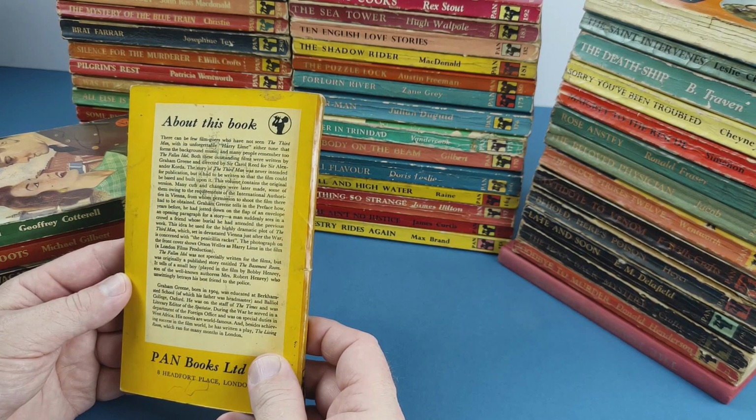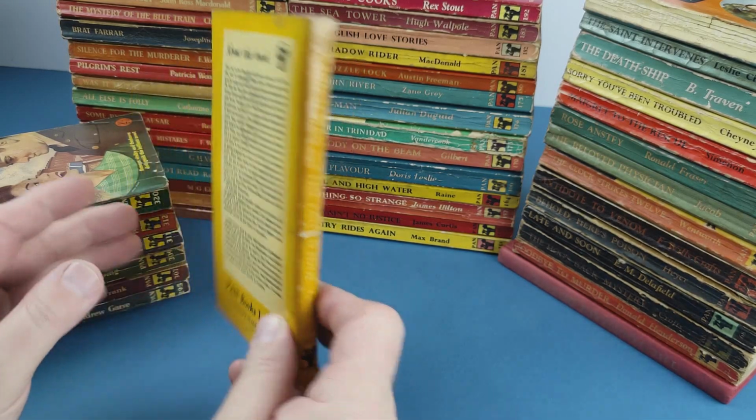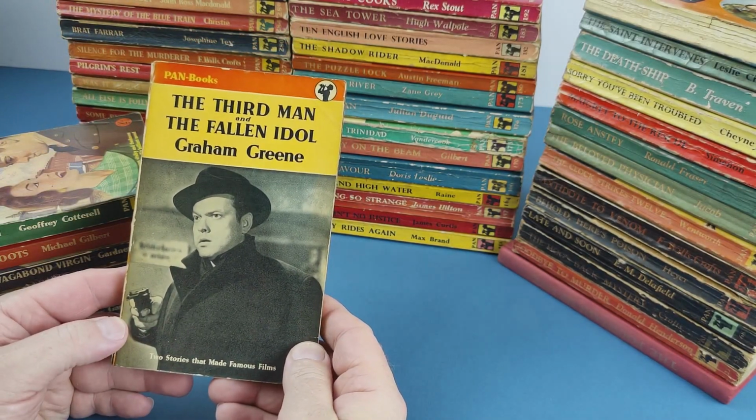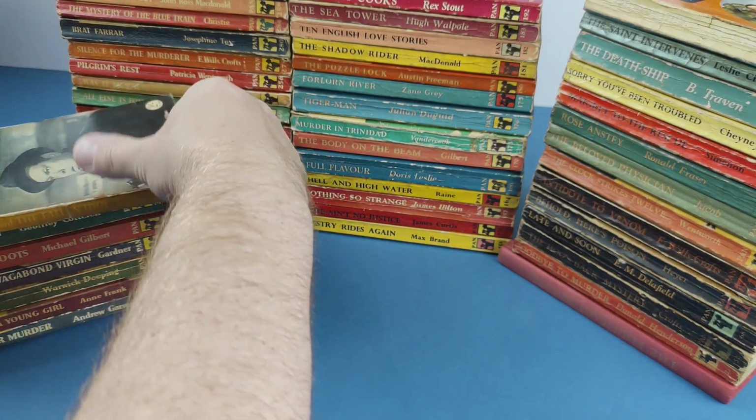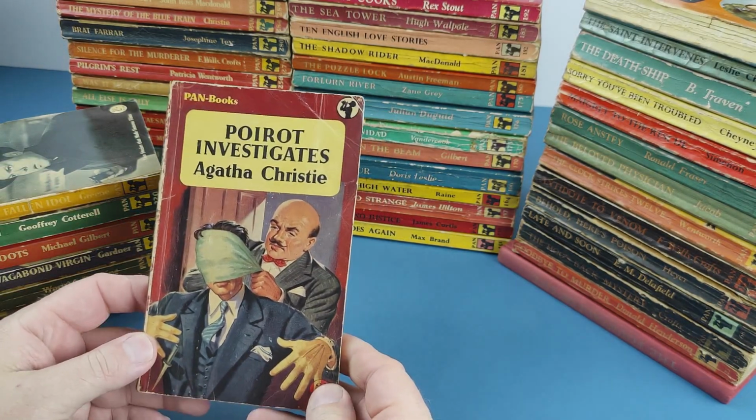Just wanted to see who that was on the front. I wasn't sure if it was Richard Attenborough or Orson Welles. I don't know. Could be either. Looks like Orson Welles.